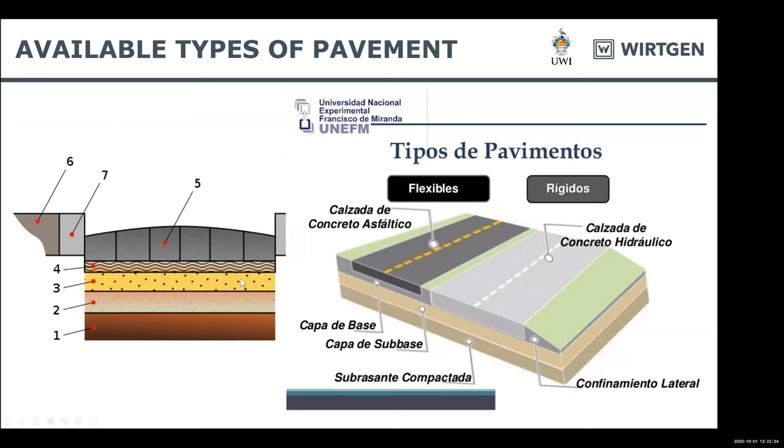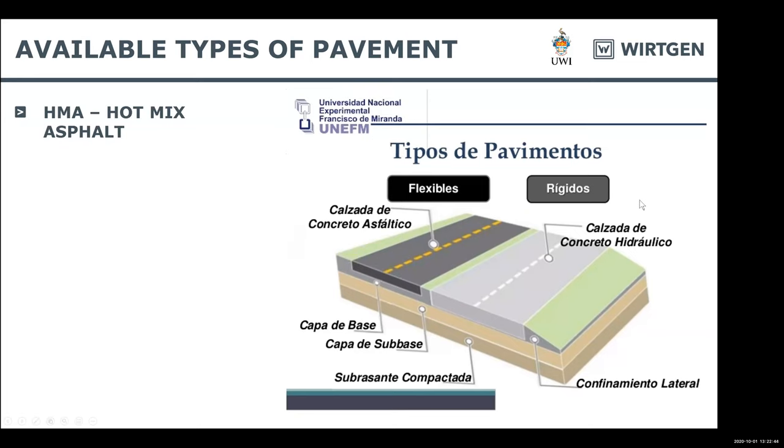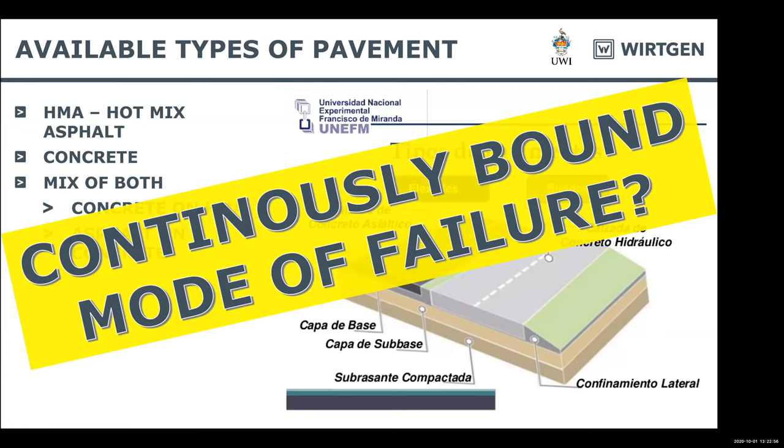we have included two types of pavement structures, which is hot mix asphalt in many possibilities, and concrete, and a mix of both. We have concrete on hot mix asphalt, and we have asphalt on concrete. But what is common to all of the pavement structures we're looking at nowadays, what we're actually using, building and designing, is that they are continuously bound.